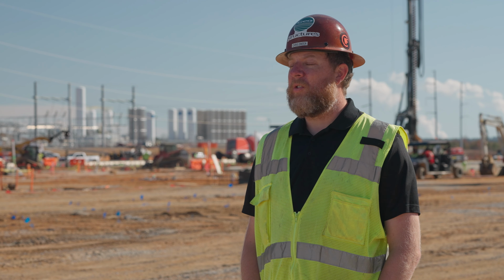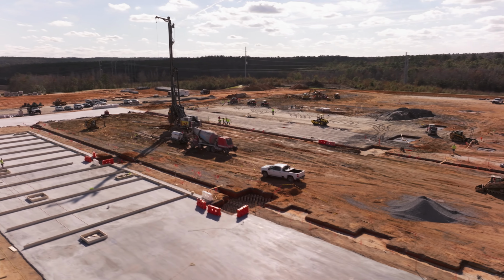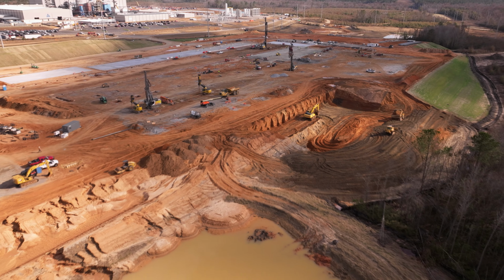This is a much larger scale, I would say, than what our typical job is. This is definitely a really large manufacturing process, but we've done a good handful of these jobs of this size or slightly bigger up and down the East Coast for years now.